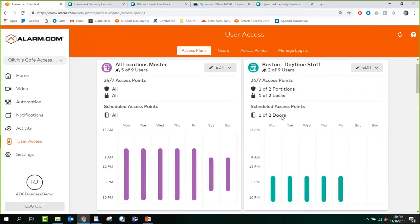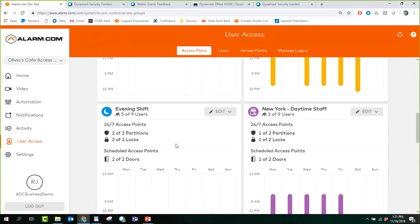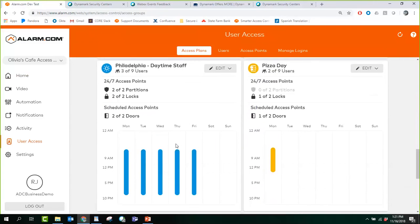So it's all right here. There's no limit to the number of plans that you can have. There's also no limit to the number of, I shouldn't say there's no limit, but the number of users you can have is in the thousands. So technically there's a limit, we just haven't reached it.